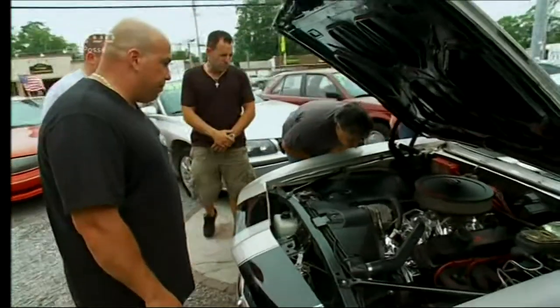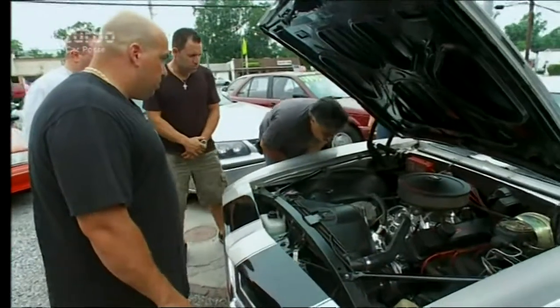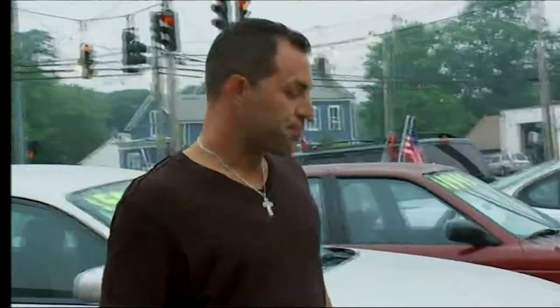I gotta tell you. Rides nice, right? Car rides nice. Nice and tight. According to Al, an original numbers matching motor. We can look real easily by the trim tag, by the tab on the... It's not an original motor.